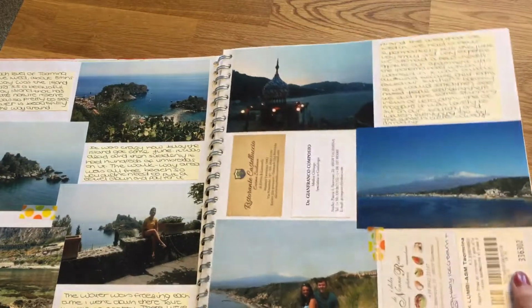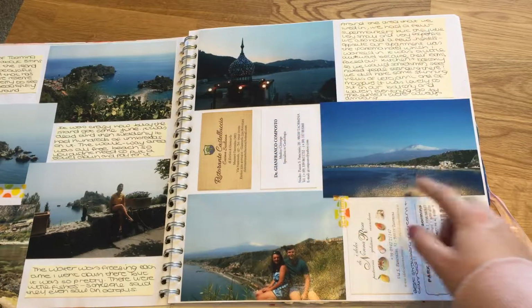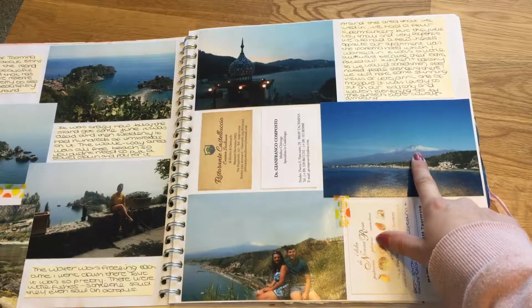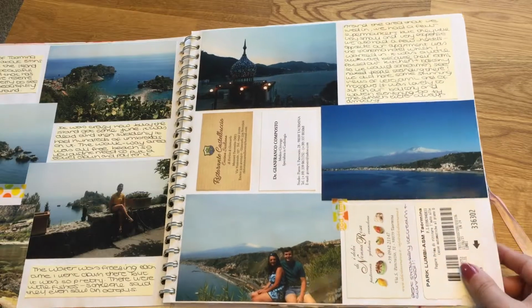And this is just some more photos of around the area. So this is just a nice building that we had around us. And then this is a picture of Mount Etna, the volcano in the background. That's just me and Joe there.